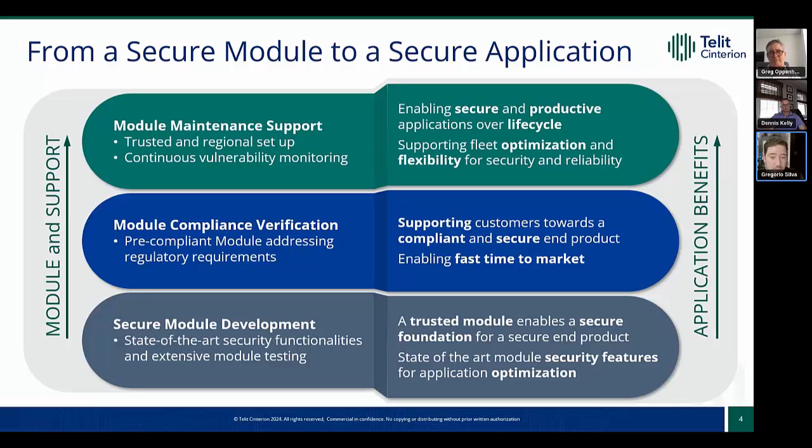Telit provides that through the fact that we can ship modules with predetermined identities, so you don't have to be concerned about managing that at your own factory. That's one of the solutions we provide. But there's also a huge set of features that allow customers to leverage the modular aspect of using something that's already well developed and secure, and leverage those features for their application.